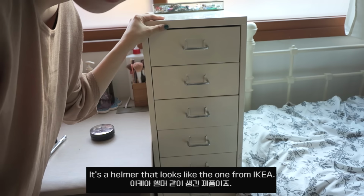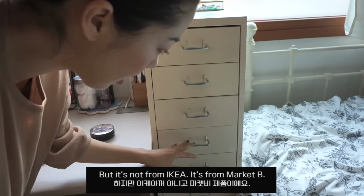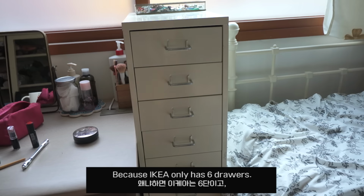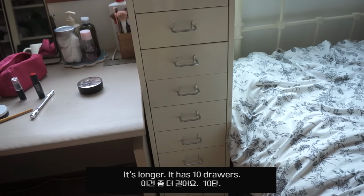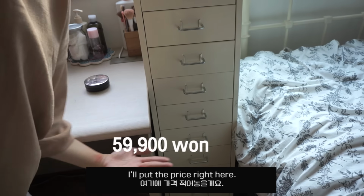This is a Helmer that looks like the one from IKEA, but it's not actually from IKEA. This is from Market B. Because IKEA only has a 6 drawer Helmer, and this one is actually longer. It has 10 drawers in it. I will put the price right here.